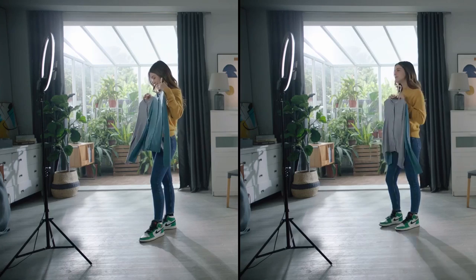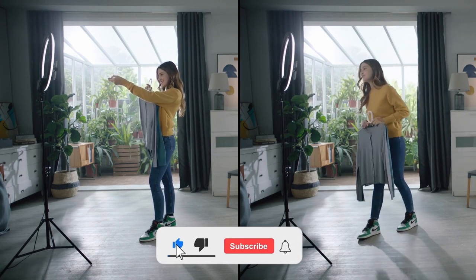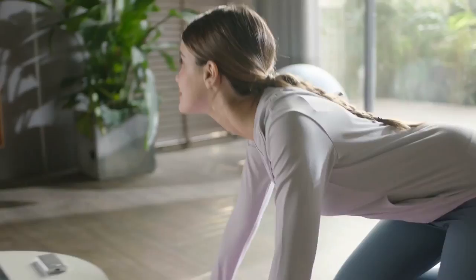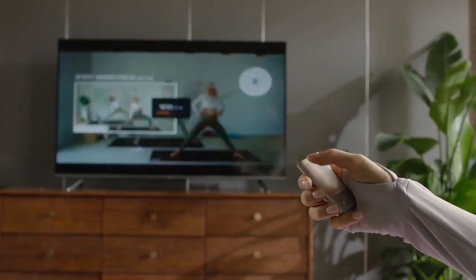With it in hand, you can control your devices such as your projector, laptop, or TV with ease. You can even customize your own shortcuts to make your streaming experience more convenient. Whether you're watching a movie or following a workout video, it makes it easy to control your devices.